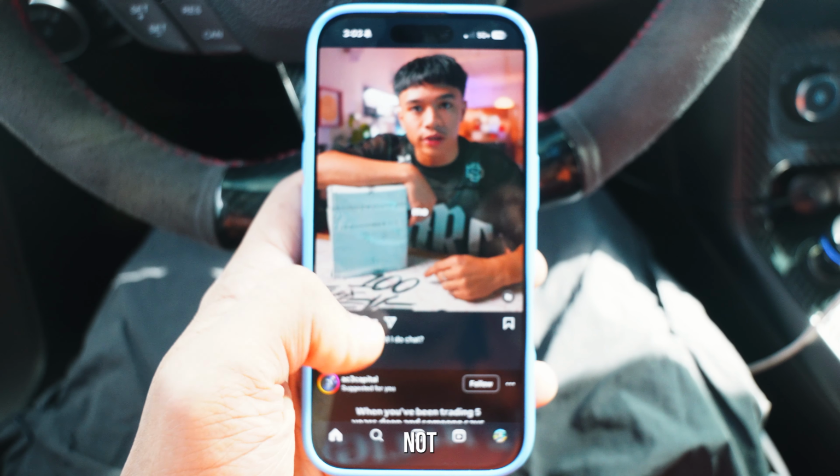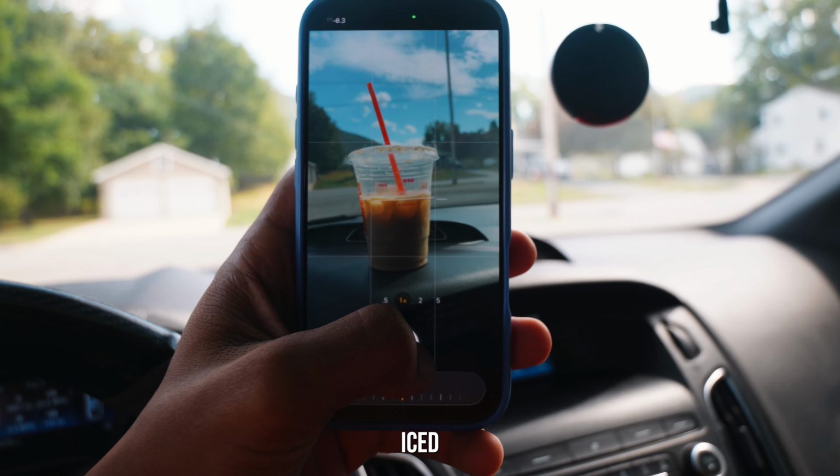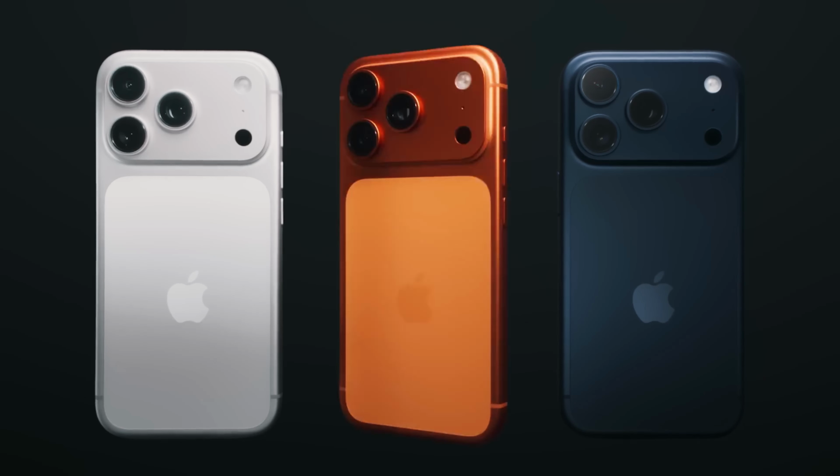Every year I say I'm not gonna upgrade, but here I am again. This phone still takes crispy pictures of my iced latte. What am I really paying for? Okay, first, I want to talk about the new features on the iPhone 17 Pro.